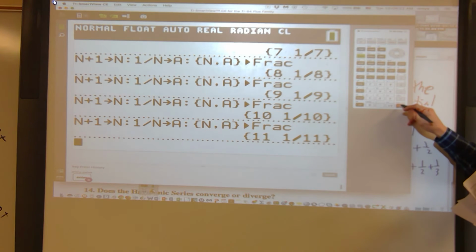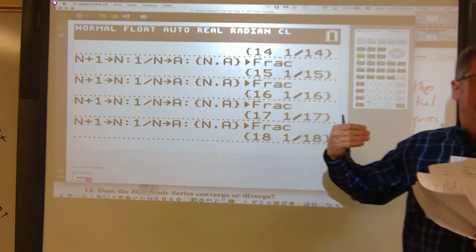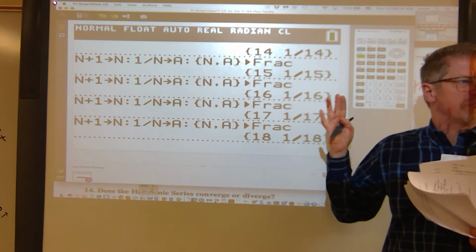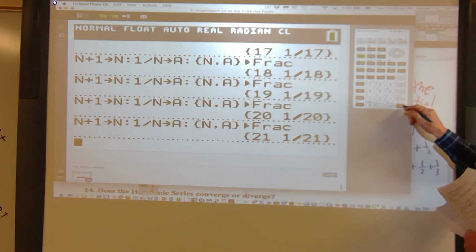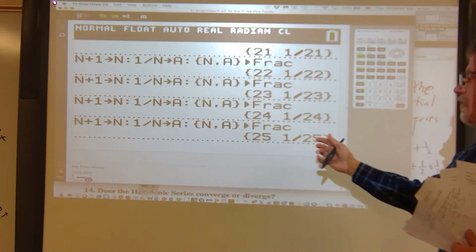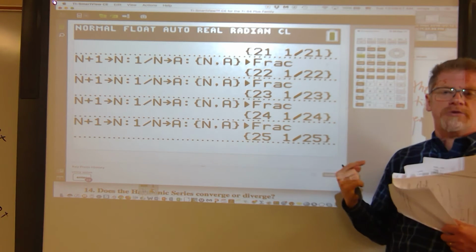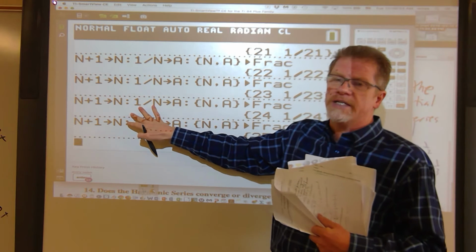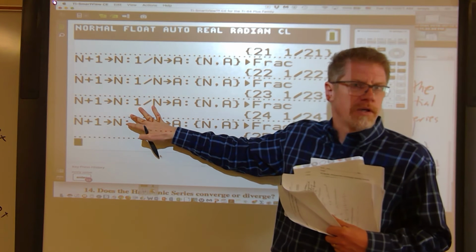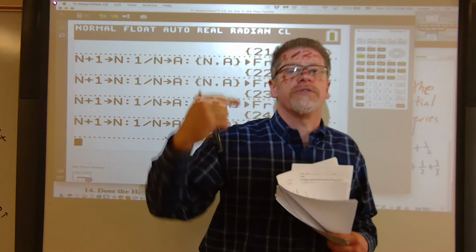That's something you don't really need a calculator for. But it is nice to give the calculator this 3-step loop, so that every time you press enter, the calculator executes all 3 commands and you just keep going. That tells us that the nth term is going to converge to 0. So this sequence converges to 0 because the limit as n approaches infinity of 1 over n is what? Class, what's the limit as n approaches infinity of 1 over n? 0. Yeah, it's in the form 1 over infinity, which is 0. So the sequence converges to 0.